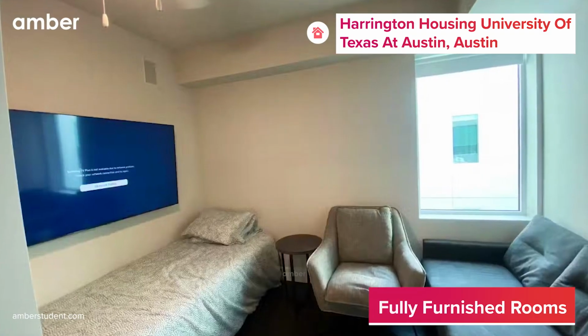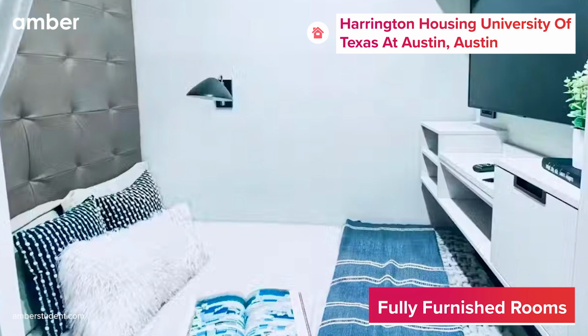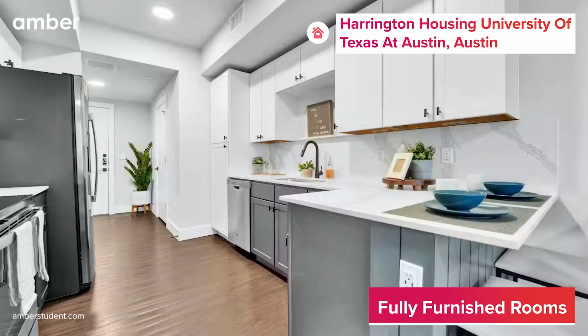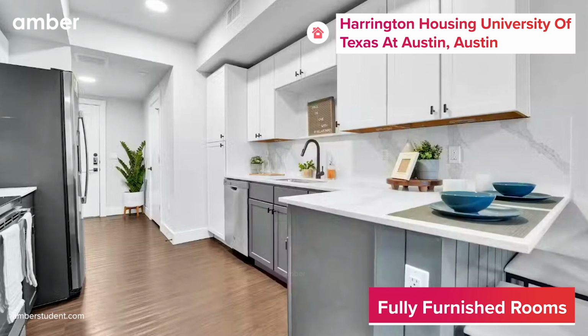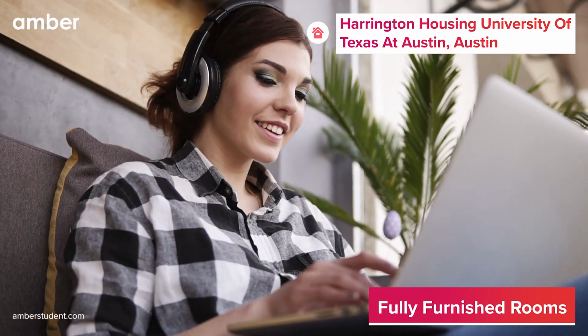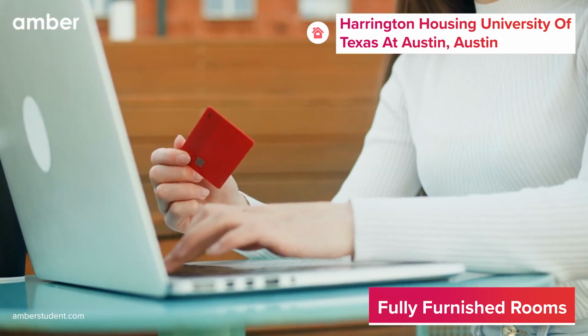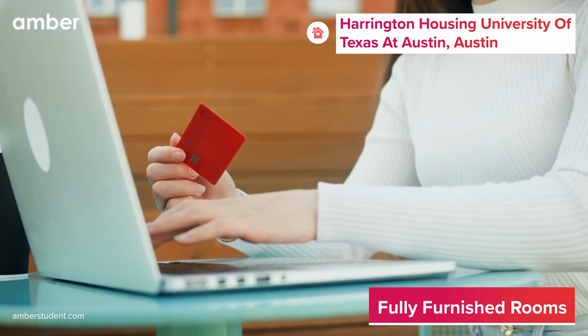Your cozy heaven awaits with fully furnished rooms featuring a soft bed, TV, study desk, wardrobe, and ample storage space. The shared kitchen is equipped with everything you need to whip up your favorite meals. Plus, you can enjoy lightning-fast Wi-Fi and the convenience of a washer/dryer in your unit. Say goodbye to utility bill hassles, it's all included in your rent.